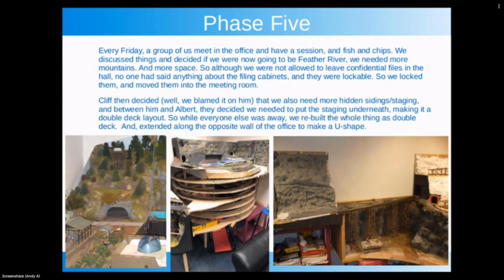But obviously it was no longer Yosemite Valley, so plans changed. The next phase was to move into the Feather River Valley. So we've now got a mainline layout fed by the hidden sidings from underneath. At which stage Cliff built, you can see it in the right hand picture starting, a Y bridge based on the Feather River Valley Keddie Y. The front piece is not yet put up. You can see sections of that line on the top deck, but we've now gone to 2 decks.